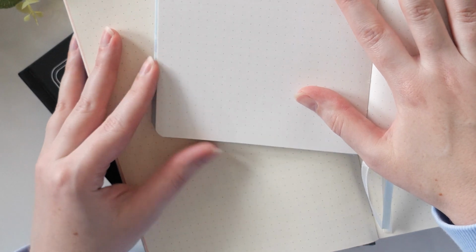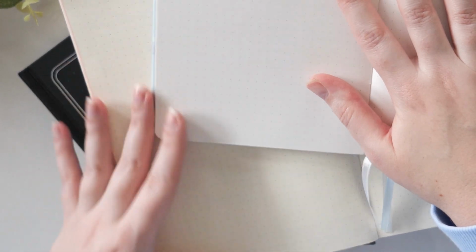The dots are also quite nice and light. I don't know if it's because of age, because I've had this journal for about a year now, or if they're just using a very slightly different paper, but I feel like these ones are a little bit more yellow than this, but that may also change over time and use and finger oil and stuff like that.